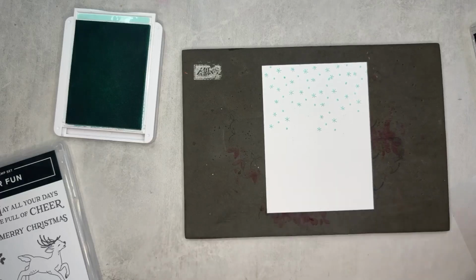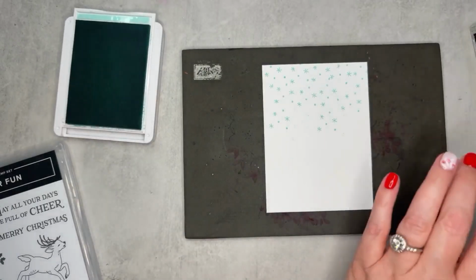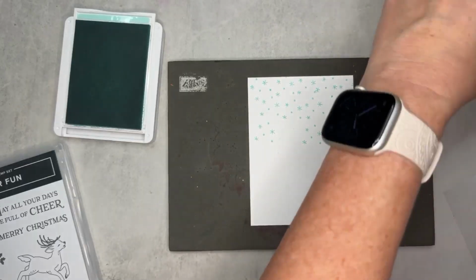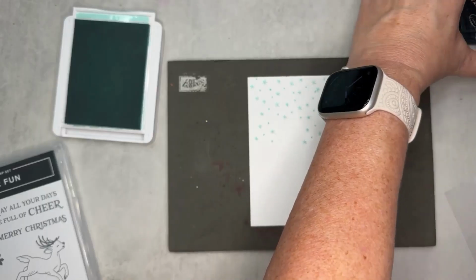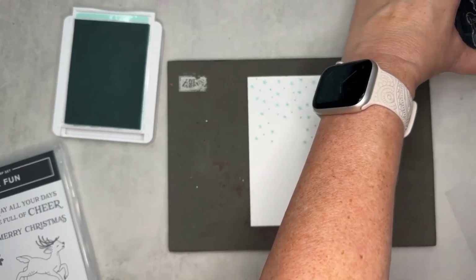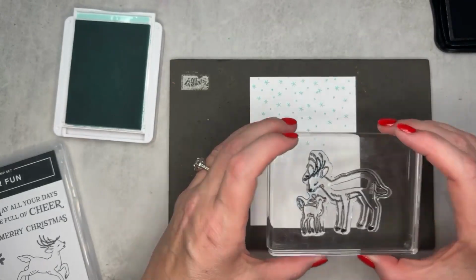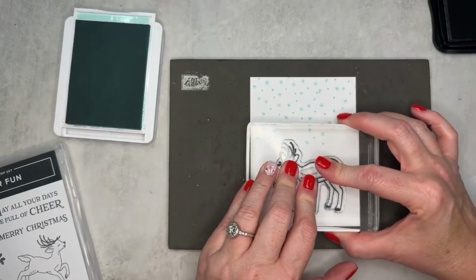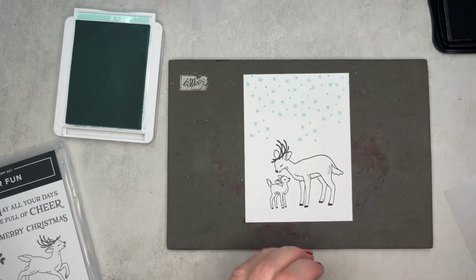Next, we are going to stamp a little bit of a ground. Actually, we're going to do that after we get our deer stamped on here. So let's go ahead and stamp our little deer. We have a daddy deer and a baby deer. And we are going to stamp right here. How cute are they?